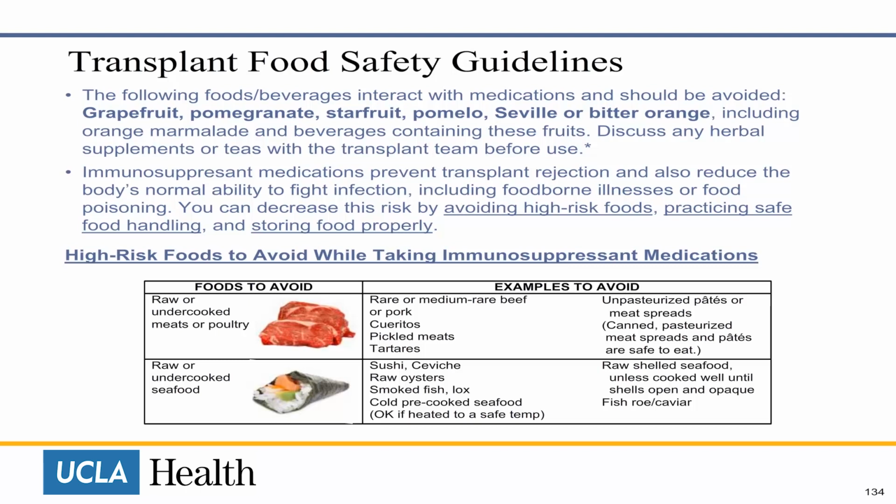Avoid undercooked meats or poultry or raw food. Rare or medium rare beef or pork. Cured, pickled meats and tartares. Unpasteurized pâtés or meat spreads. Canned, pasteurized meat spreads and pâtés are safe to eat.